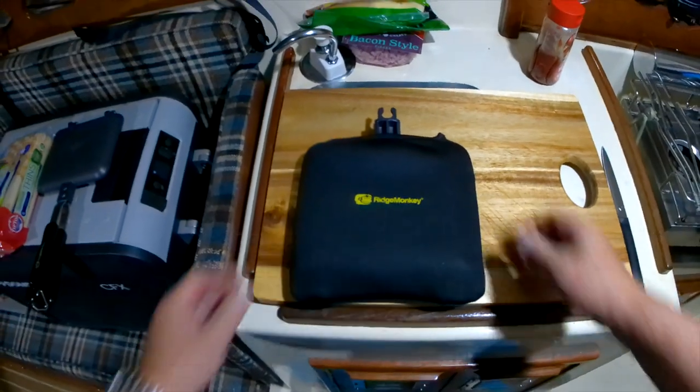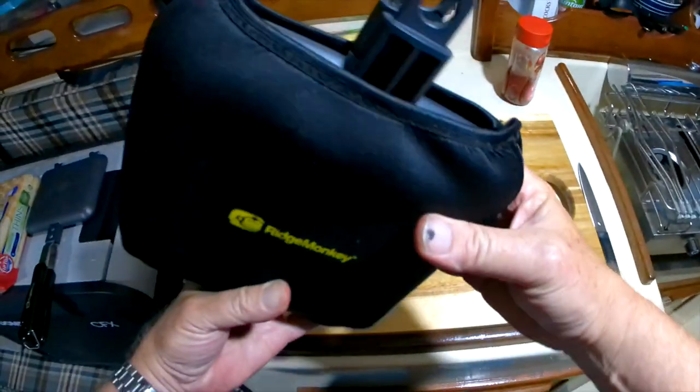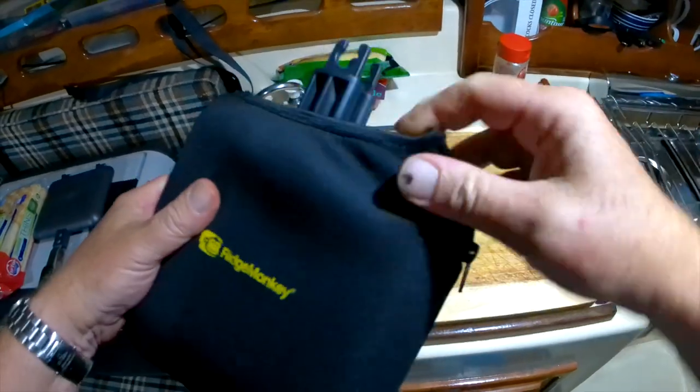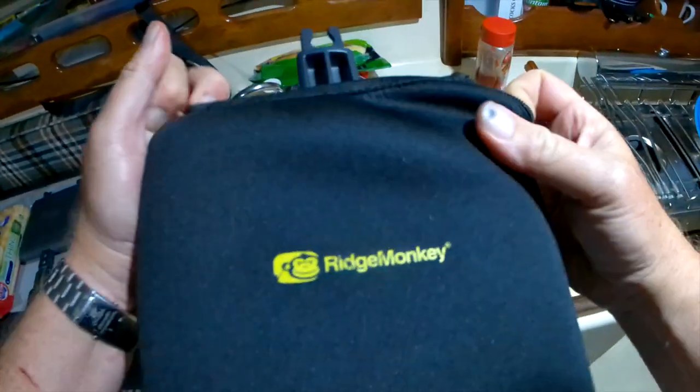Number 8, the Ridge Monkey. You can cook anything on it. It's non-stick, it's easy to clean, and it packs away small. Really, what's not to like about the Ridge Monkey?